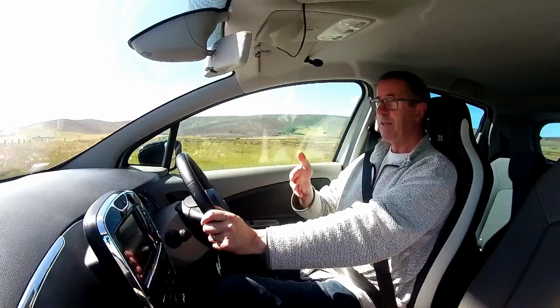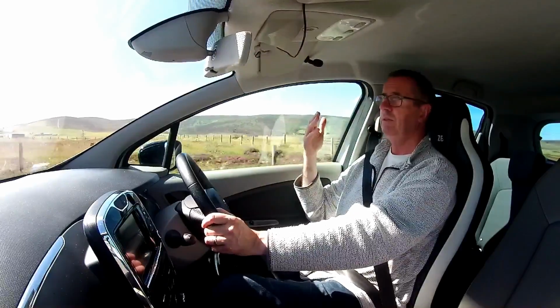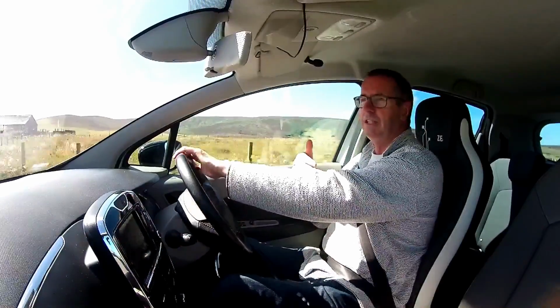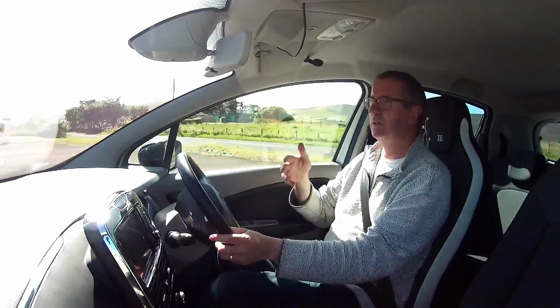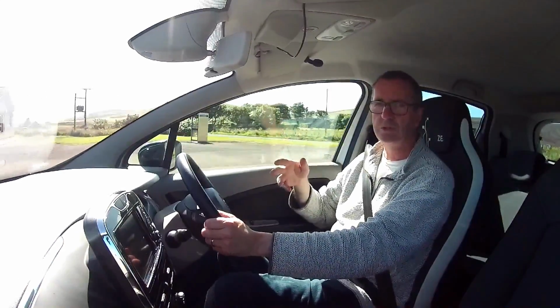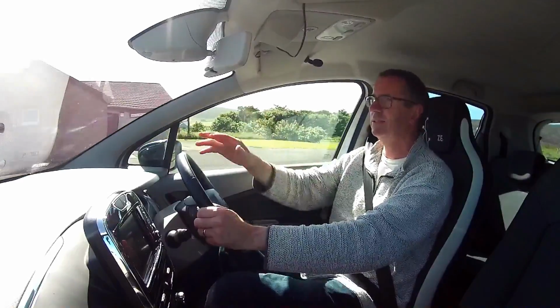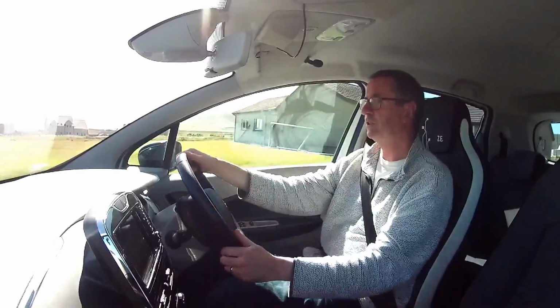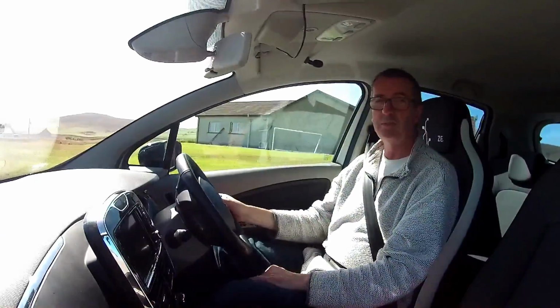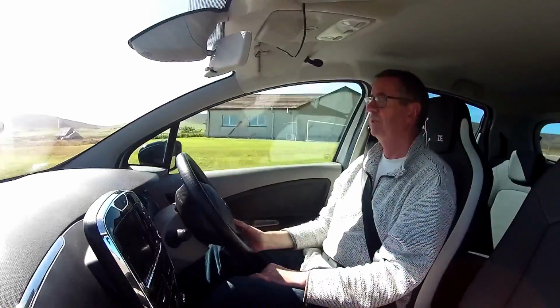So it's got everything in its favour. It's got the faster onboard charger, there's no battery lease, it's got a full Renault history, and as I'm going to show you now, it's got a few marks, it's got a few chips and dinks, but I'll highlight that as I finally walk around the car. But suffice to say, it drives absolutely spot on.